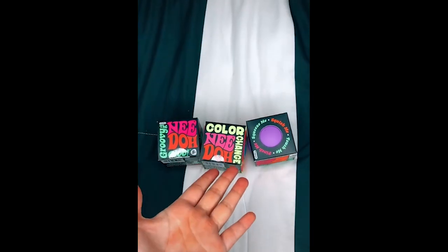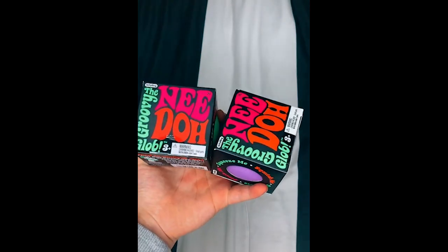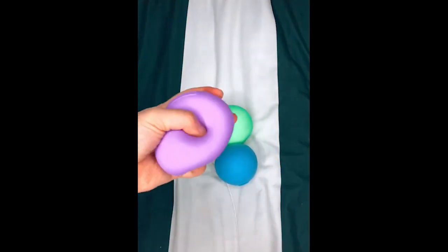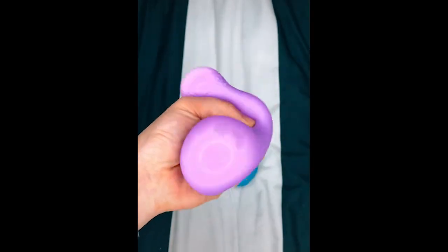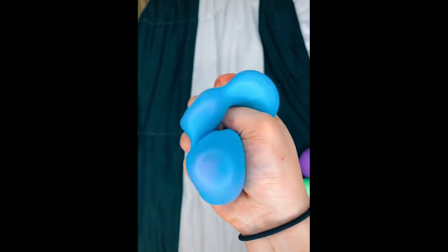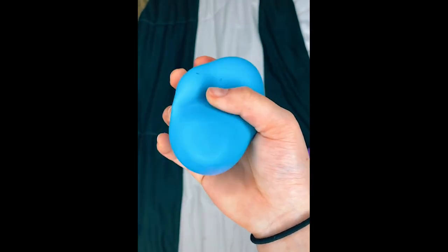I also got 3 Neatos. 2 of these are the Groovy Globs, and this one's a color-changing Neato. So let's open them. Guys, I love these literally so much. I'm going to be playing with these a lot. And here's the color-changing Neato, and this one changes into pink.